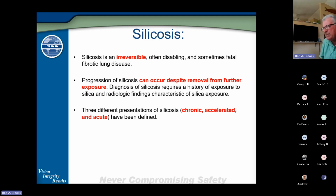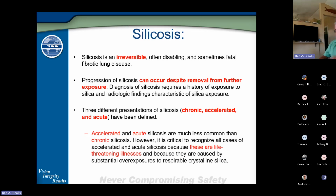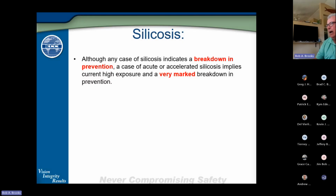You'll hear the words chronic, accelerated, and acute defined. Accelerated and acute silicosis are much less common. They were a lot more common back in the 30s and before that. But after that, controls started being put in place, but we haven't got past the point where people are getting chronic silicosis still, and it still affects people. Any case of silicosis obviously is a breakdown in prevention, but if you've got acute or accelerated, that means it's a very marked breakdown. It means you've got dust up in your face constantly for a marked period of time.